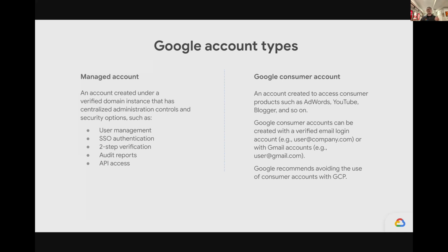You probably have somebody in your marketing team that's using Google Analytics, most likely as an unmanaged consumer account. Maybe you have a YouTube channel, a mobile app. All of these are typically done by unmanaged accounts. And we also have the concept of managed accounts.